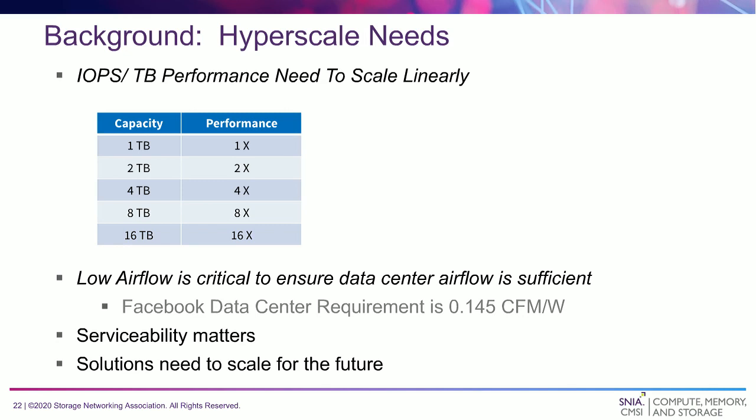Low airflow is also critical to ensure there's enough air in the data center to cool. The Facebook data center is 0.145 CFM per watt, and that's very critical to meet. And serviceability matters. It takes a lot of work to keep your data center going, and it's really important to make that as easy as possible. And solutions need to scale for the future.